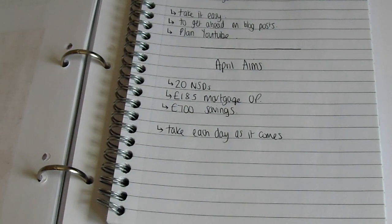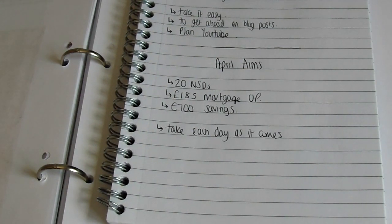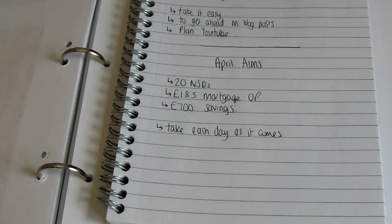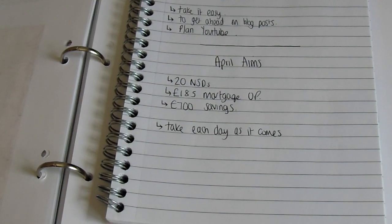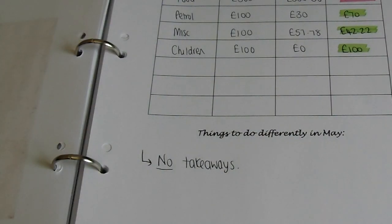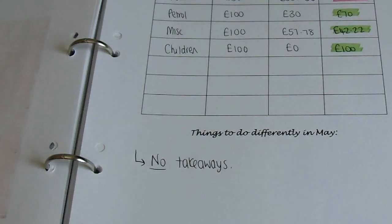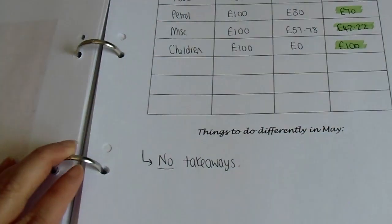But we'll see. But in terms of April aims, all of those, the 3 financial aims and the 1 personal aim, I've met, I've done them all. And again, I can't remember the last time that happened, so obviously there are some bonuses to staying at home. So that's how you close out your budget. You look and reflect and see what's gone wrong and see what's gone right. Hopefully more things will have gone right than gone wrong, as mine have.